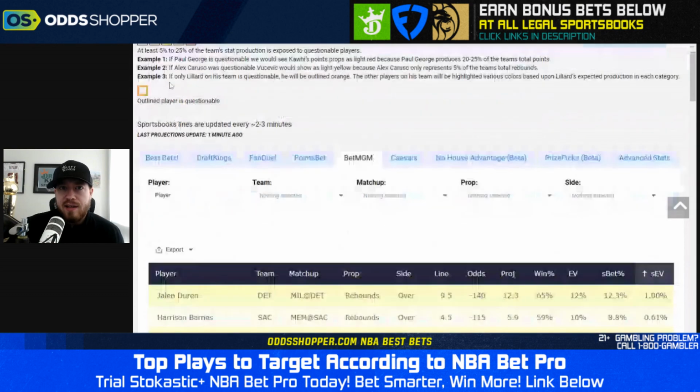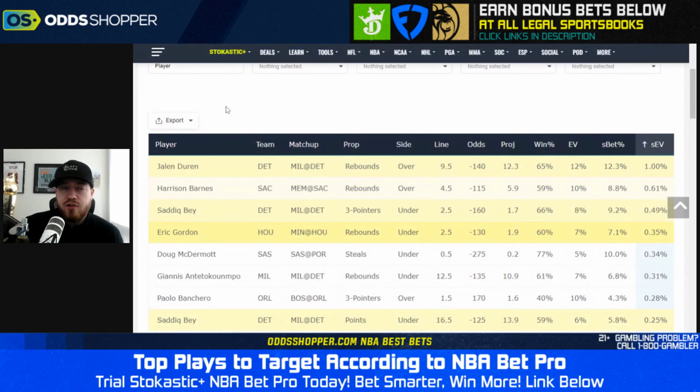But in this case, that's Killian Hayes. And Killian Hayes shouldn't really have an impact on Jalen Duren, certainly shouldn't have an impact on his rebounding. So even if Killian Hayes were ruled out, you're not expecting Jalen Duren's rebound projection to come down. So still comfortable going here, even with the Killian Hayes news. So disregarding the yellow tag on him because of this specific bet. Over 9.5 rebounds at minus 140.